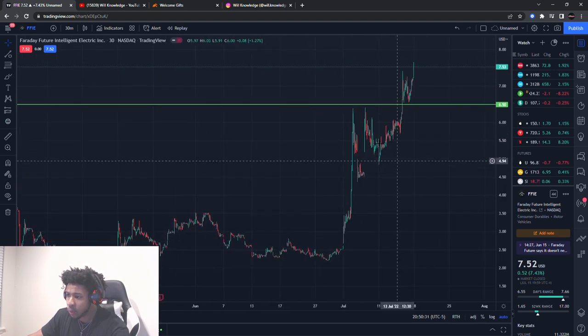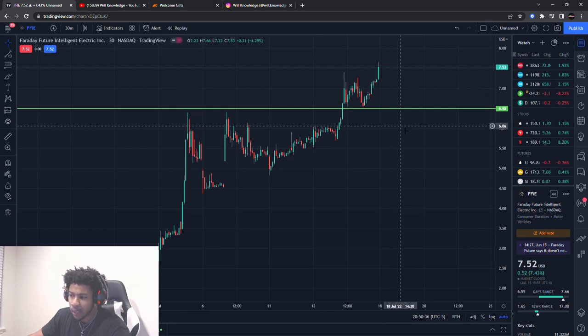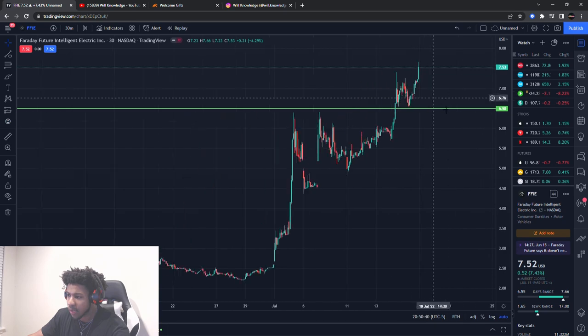But remember where price is now, so make sure you watch it. We will need that pullback. Hopefully by like Monday or Tuesday, we can get that pullback in the range, and then I can try to enter off that, but we will see, okay?